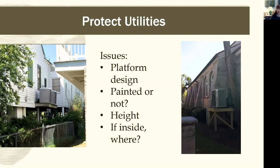So something like protect utilities, pretty simple, but for us, maybe the design of that platform. Should you paint it? Is it not painted? What about the height? Where is it tied to the building? And if you did put it inside, would you put it in a main space or a secondary space? We would recommend a secondary space. So in these two instances, I would definitely say the bases probably should have been painted just based on the character there. And maybe they could have been screened in some fashion.